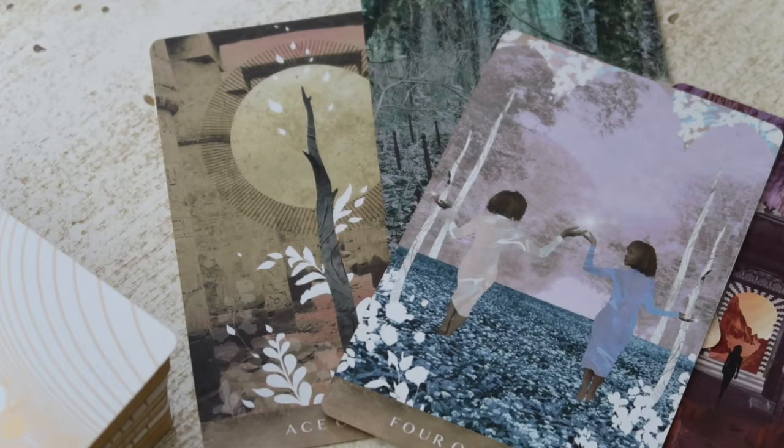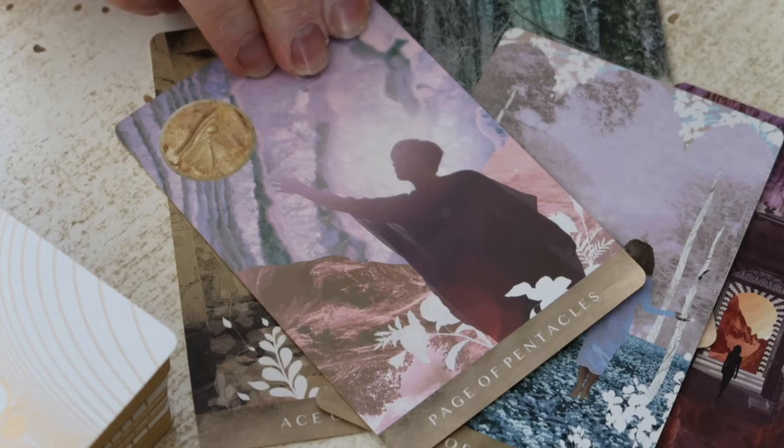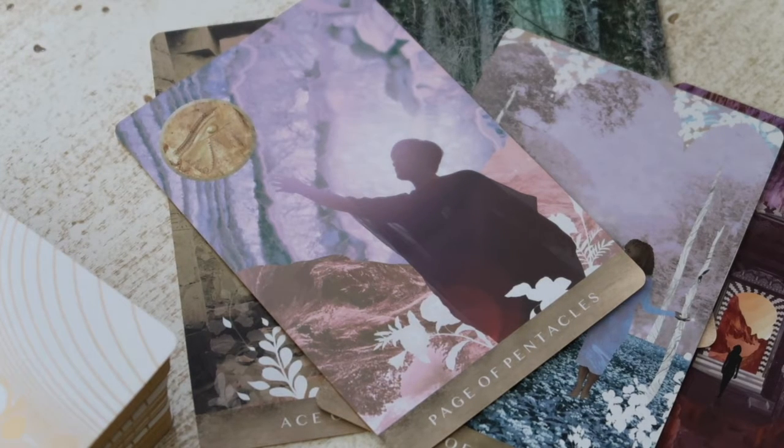I do not love all of the court cards in this deck. Some of them, here's one that I do like. This is the Page of Pentacles. You can see her in silhouette reaching up towards the coin and lots of nature imagery around her.